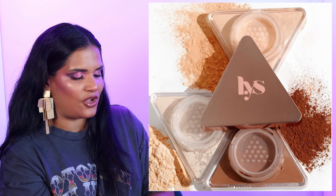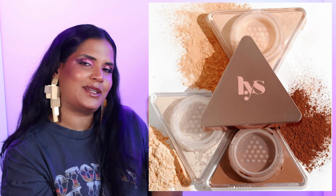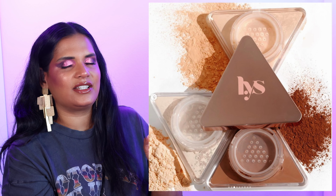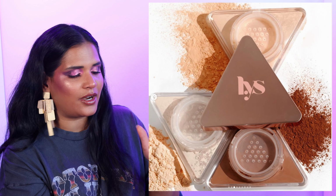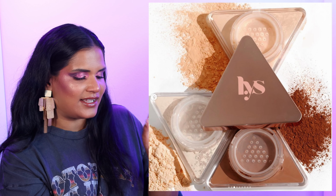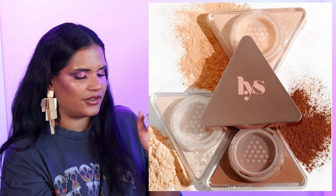So LYS launched their loose setting powder. I was a little bit curious about this packaging because it's a triangle shape. I do feel like they did a good job with the packaging of the powder. Now, there's some things that they do that the triangle shape doesn't really work for, but I think this looks very elevated. It's very cute, and it's still quite affordable. I think these powders are under $30 for sure.